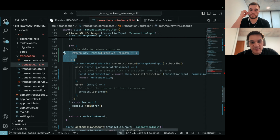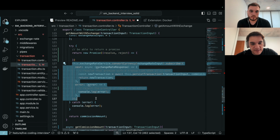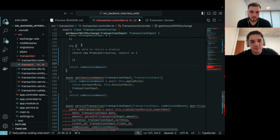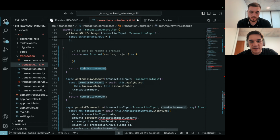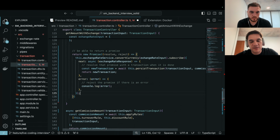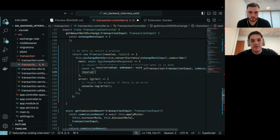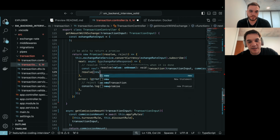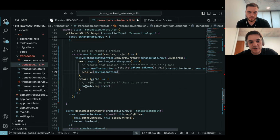We create a new promise. We take all our nasty code. I'll take it here. We won't need this anymore because the promise will reject by itself. And we're not going to return the commission amount. And basically, we put the code we had, and whenever this transaction is done, right, that external service finished, they call our code. We resolve our promise with the new transaction that we created. And if not, we just reject it with the error.